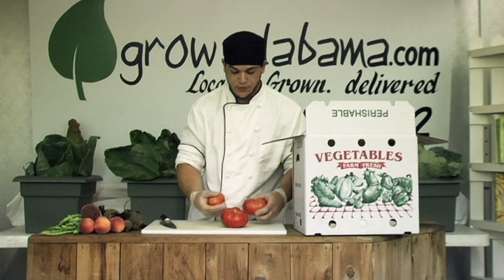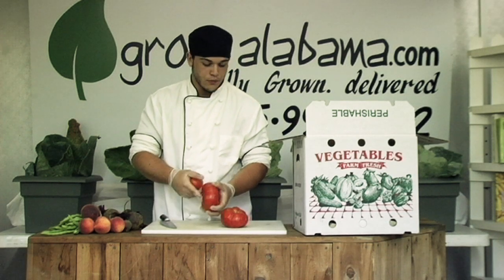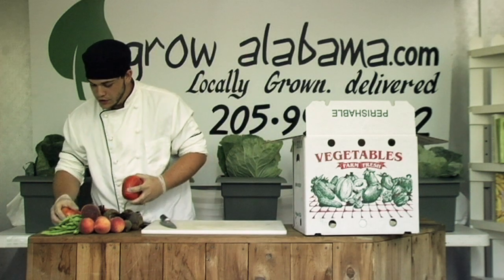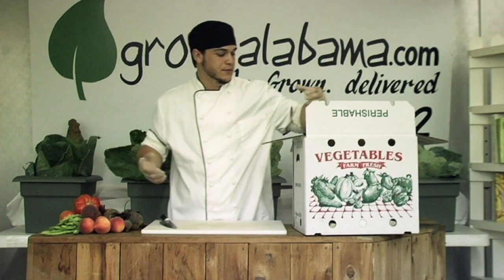But the heirloom varieties are really nice. Any bumps you may see, that's just the heirloom variety cut around it. Nothing harmful about that. They're grown in the field. They're not going to look pristine. They're going to have some bumps. But the ones that have the bumps, trust me, are the best, ladies and gentlemen.